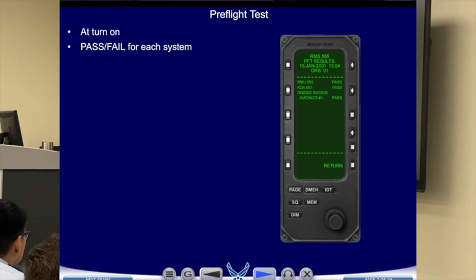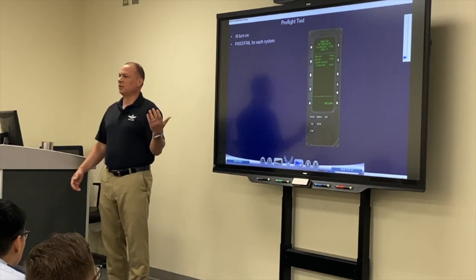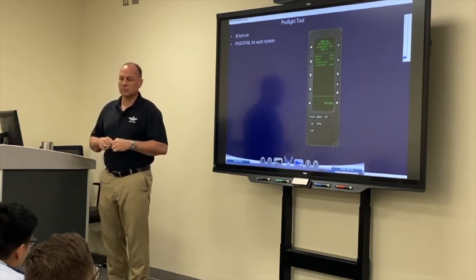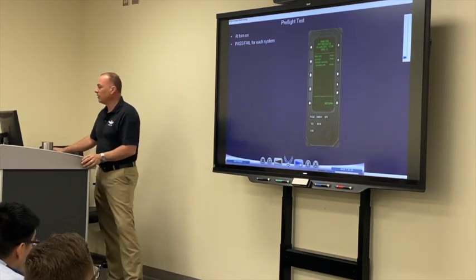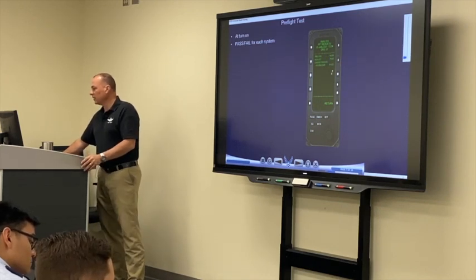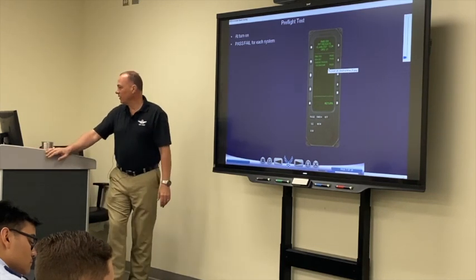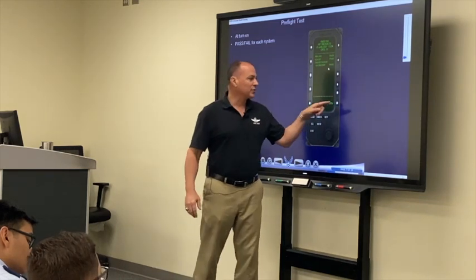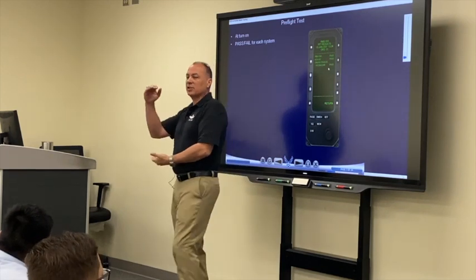So you power it up. What powers up this system? Does anybody know? Does it just magically happen? What turns on the RMU? Avionics Master, very good. So I turn on the Avionics Master and I power up our Bendix King RMU, and it goes through a series of self-tests. If you get to this screen and you're not patient, you can press return and it'll go back to the RMU. Wherever it was shut down last is what's going to be displayed on there.